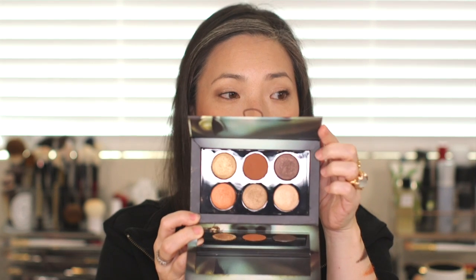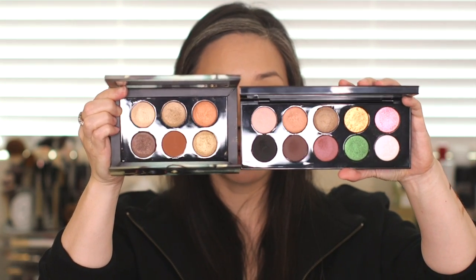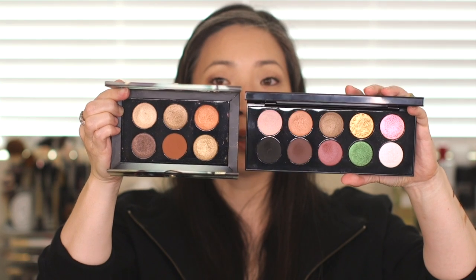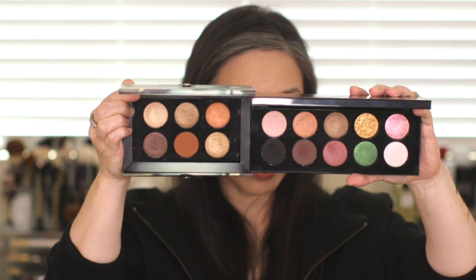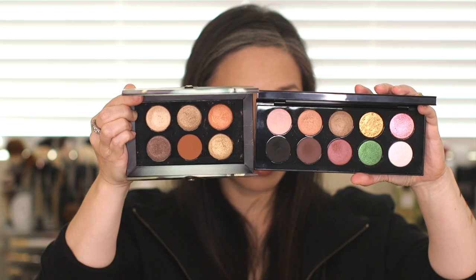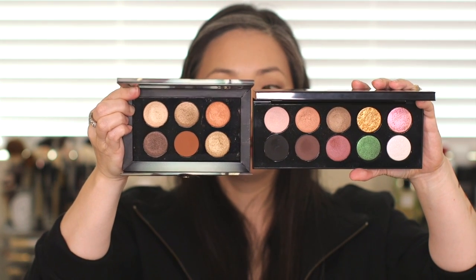So this palette is supposed to be a great companion palette to the Sublime larger mothership palette. Let me see if I can hold up both next to one another. So this is supposed to be a great companion palette to the mothership palette, and I think that is correct. Look at how beautiful those are. It just sort of extends out the gold and the bronze colors. So if you're a warm tone lover, these 2 Pat McGrath palettes for sure, you need to have those in your collection.